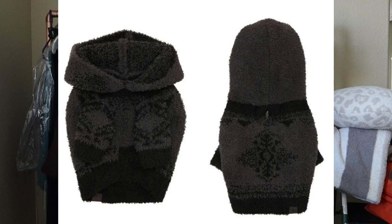I also did get a dog sweater. I don't know where to put that one. It's a Barefoot Dreams dog sweater. It looks so cute. It's currently getting mailed to me, so we'll see how I like it.